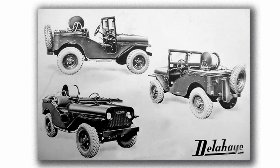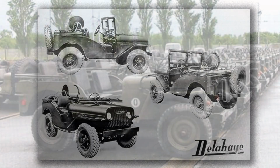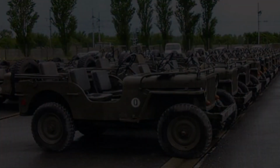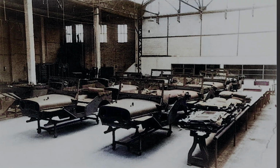In 1955, the Delahaye company was rescued by Hotchkiss through a merger. All of this played to the advantage of Hotchkiss, who had obtained a license from Willys to manufacture parts and Jeeps in France. Later that year, the Army announced its intention to keep its stock of World War II Jeeps and commissioned Hotchkiss to produce more under license. The factory in Paris produced only 9,623 Delahaye Jeeps in total, the majority of which were military VLRDs, but a small number of civilian 12-volt variants in the form of the VLR C12 were also produced.